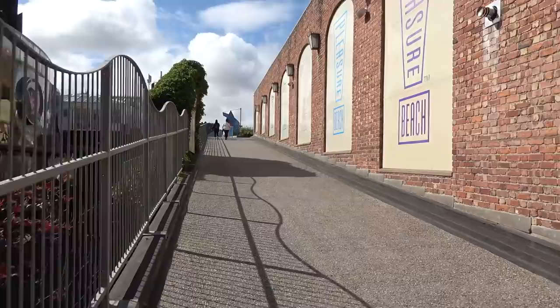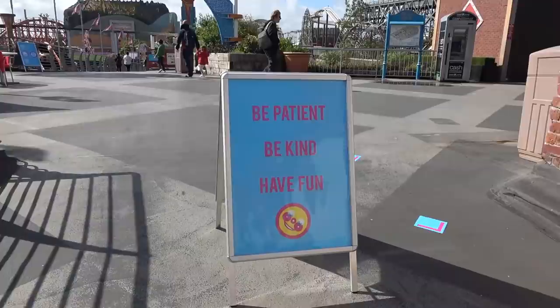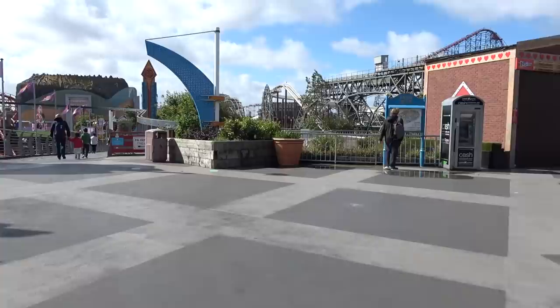Oh, I love this sign. Be patient, be kind, and have fun. There we go. That should apply to everybody out there. That is really, really nice. I love that sign. Fantastic stuff.